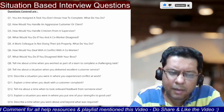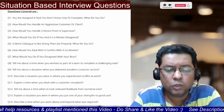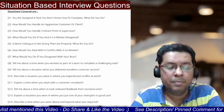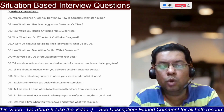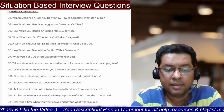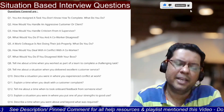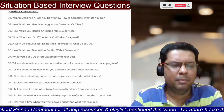The fourth thing that I would do in such a situation is break down the task into smaller portions so that I can complete the smaller portions and complete the full task efficiently. Finally, I would keep my supervisor updated throughout the process about my progress and the challenges that I am facing. This will help me get the necessary support and guidance, and get the task completed as per expectations. This would be the structure that I would recommend to you.